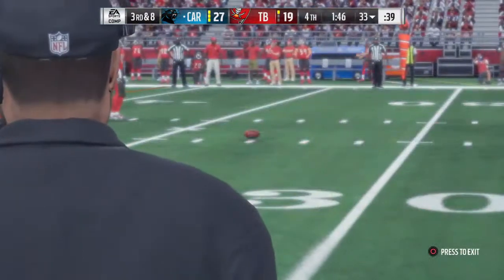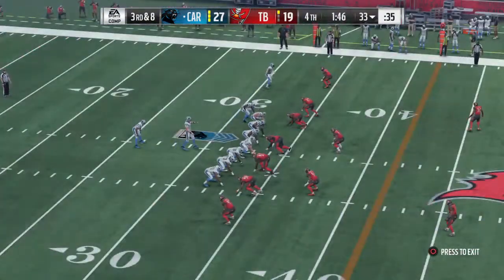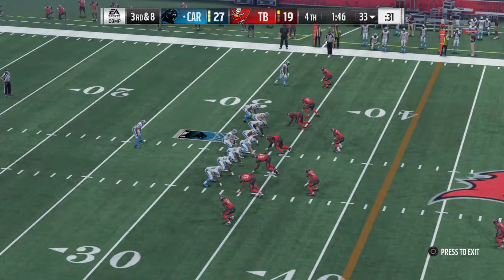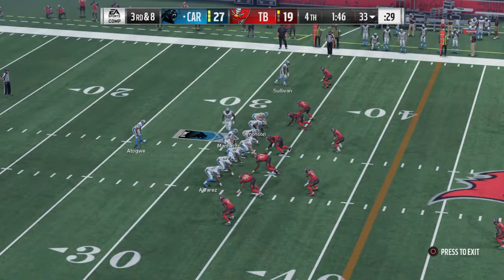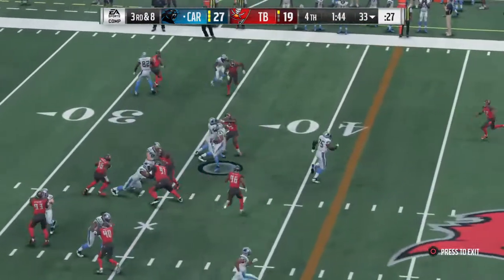The Panthers on third down. They've had their troubles, just 1 for 6. This is 3rd and 8. Here we go. 319. 319. And he'll give it here to his running back.